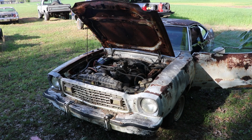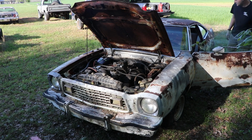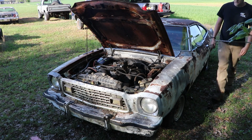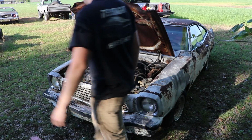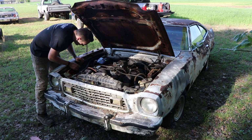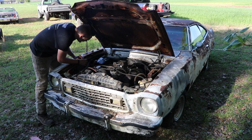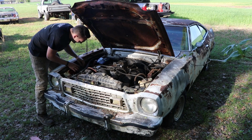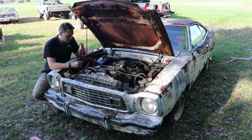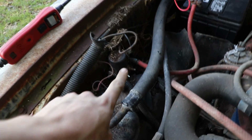Nothing. We got a door ajar light that came on. Well, that's not what I was hoping to hear, which was nothing. Our starter solenoid could have gone bad, or something could have happened to it. I mean, we've got power going to it, we know that. So here's the verdict. I think our starter relay is dead.